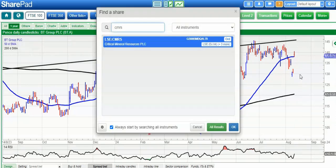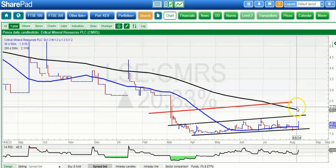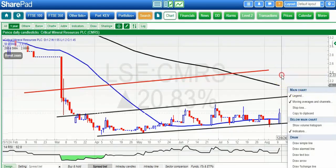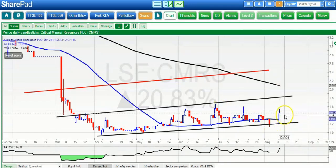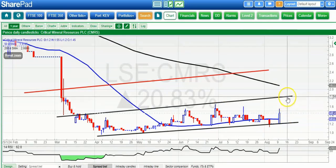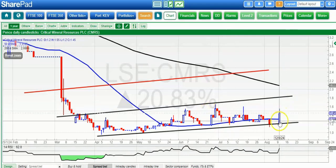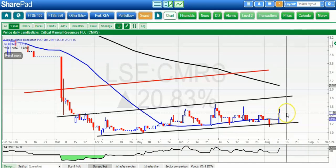CMRS is next, and here critical mineral, and we've got a picture where the market is trying to rise within a rising trend channel base. We've had many attempts at breaking higher, but they all seem to fail around the 1.6 pence level. Best case here is up to 1.8 at the top of the March rising trend channel. But the key here is to be a little bit more consistent than just a one-day rally and then a sell-off afterwards. It would appear there's somebody still trying to get out of that stock.